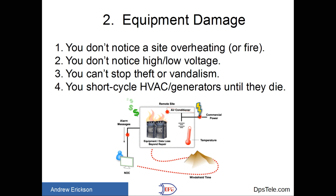Next up is equipment damage. This can take a couple different forms. The first one is that you don't notice that the site's overheating. There could even be a fire, and that can lead to a lot of damage just due to thermal energy.